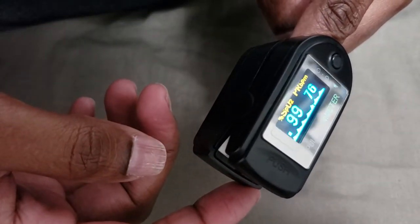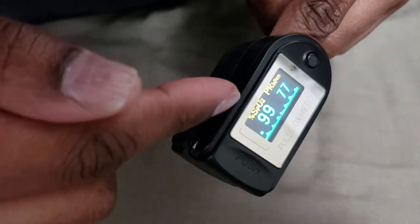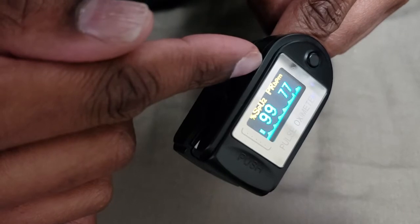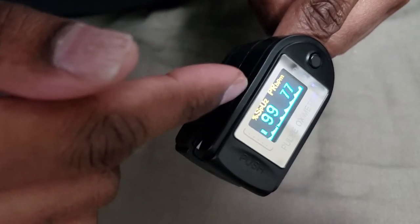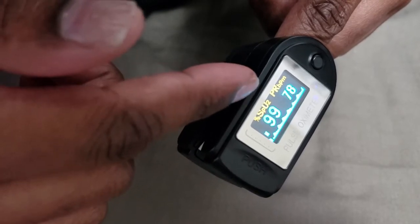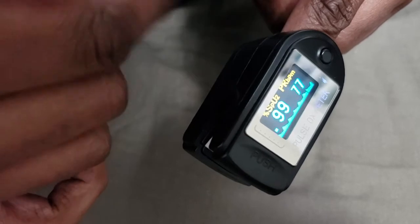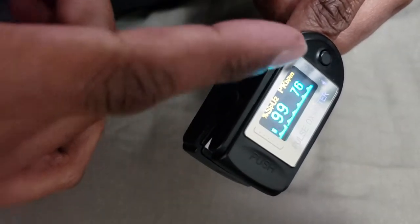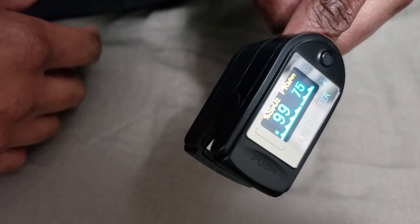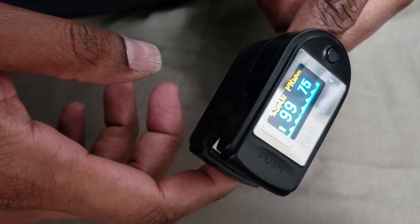So you can see two numbers on the screen here. One is 99 and one is 77. 99 is my oxygen level. So it's 99% oxygen, okay? And my pulse is 78. So 77, 76 heartbeats, okay? Low, very nice. All right.